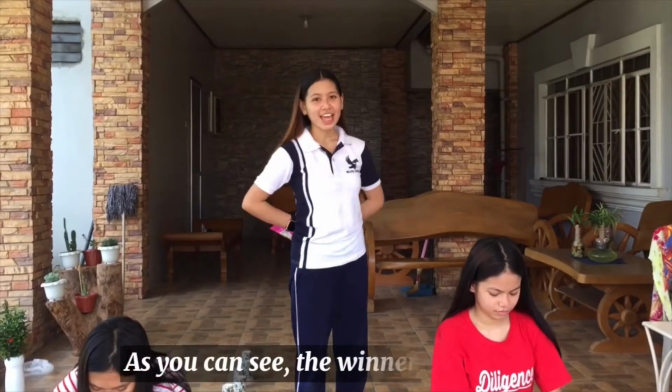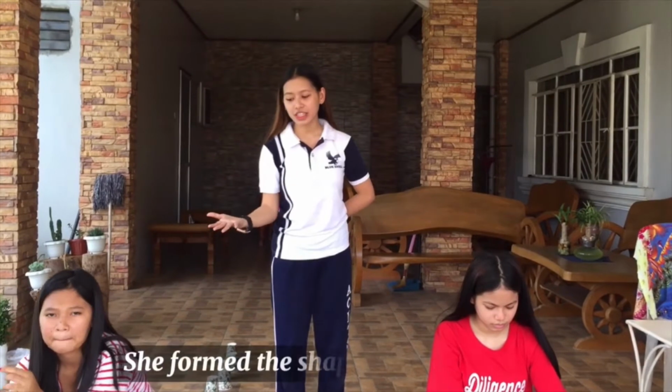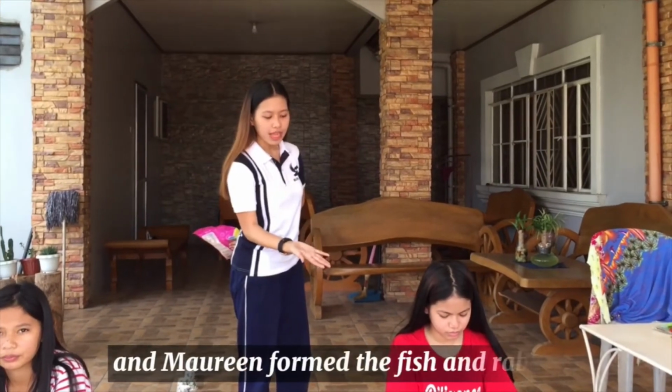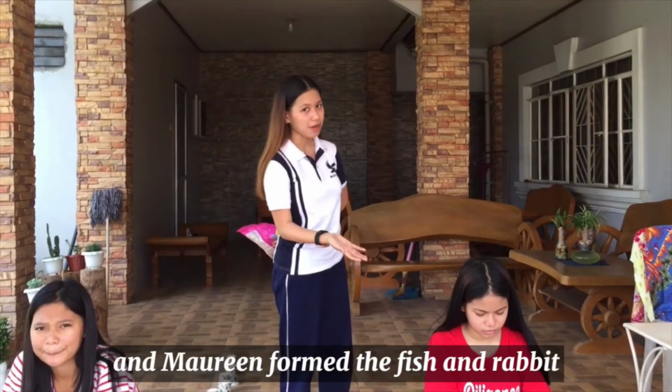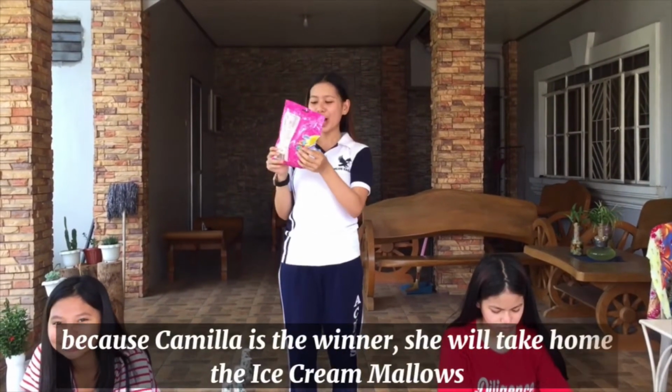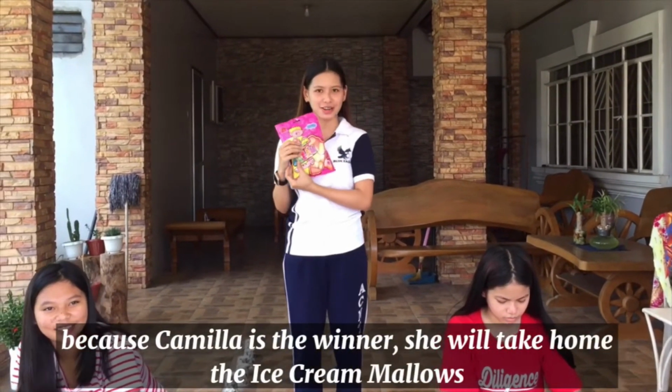As you can see, the winner for today is Camila. She formed the shape of a cat and a goose. And Marine formed the fish and rabbit. And because Camila is the winner, she will take home the ice cream paddle.